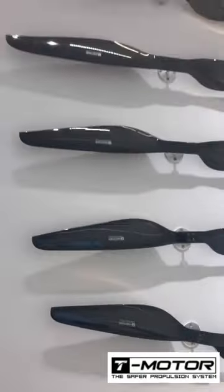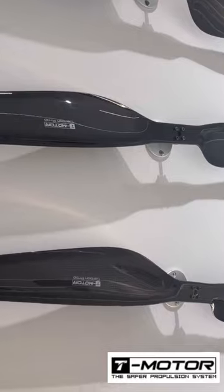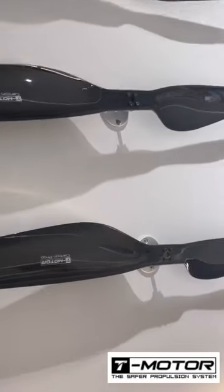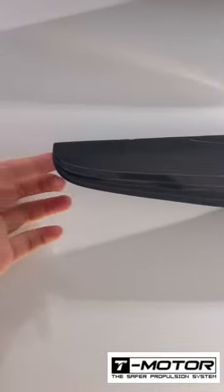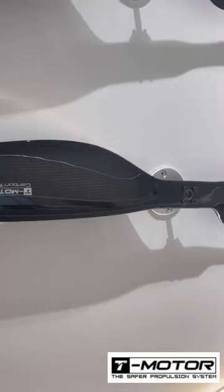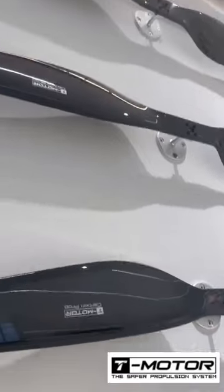And then let's check our G propeller, our glossy propeller. Very beautiful design and tips, logo, very beautiful design, as you can see.